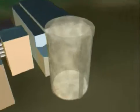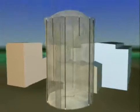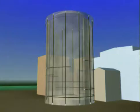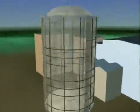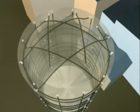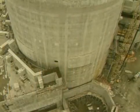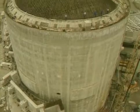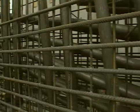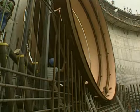The metal reinforcement follows a strict pattern reached by the juxtaposition of vertical cables, horizontal cables, and skew-curved cables within the thickness of the dome. This extremely intricate mesh is considerably complicated due to the exceptional density of the reinforcement and because of the presence of numerous openings left in the wall.